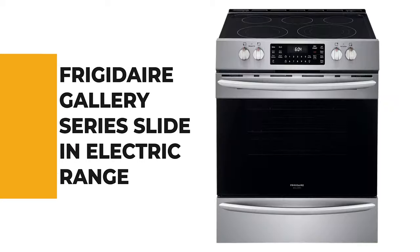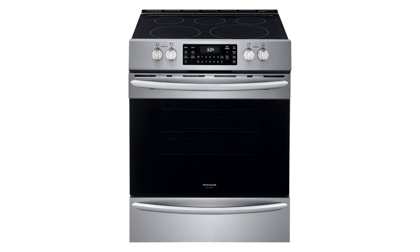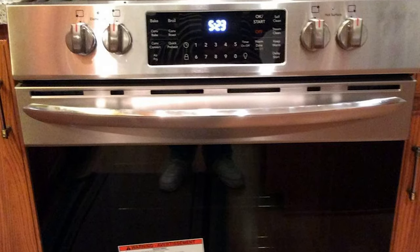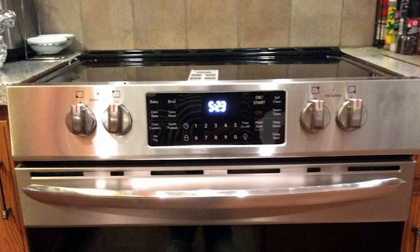Number 3. Frigidaire Gallery Series Slide-in Electric Range. Have you likely seen the slide-in range getting more well-known step by step? In the event that you also need to get your hands on one of these kitchen devices, then look at this Frigidaire Gallery Series Slide-in Range.